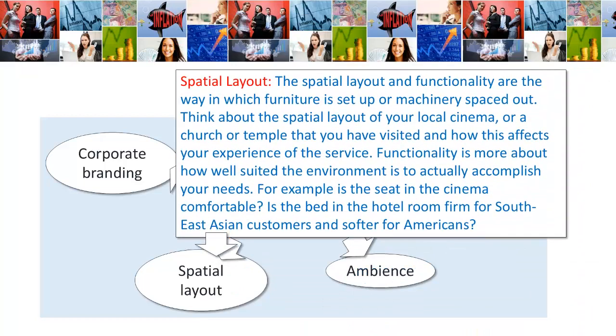The spatial layout and functionality are the way in which furniture is set up or machinery is spaced out. So think about the spatial layout of your local movie theatre or church or temple you visited and how this affects your experience of the service. Functionality is more about how well suited the environment is to actually accomplish your needs. Is that seat in the cinema comfortable? Is the bed in the hotel room firm for Southeast Asian customers, softer for Americans?